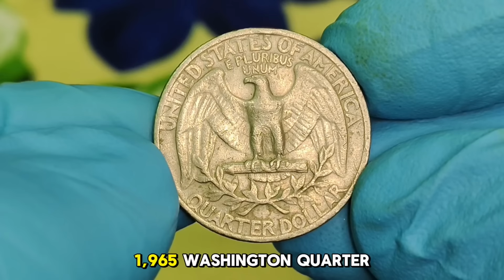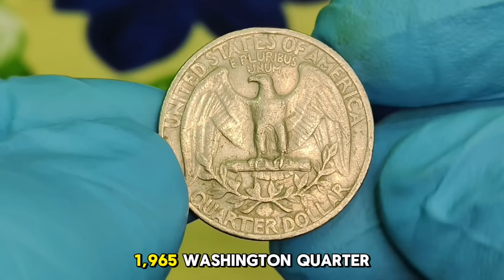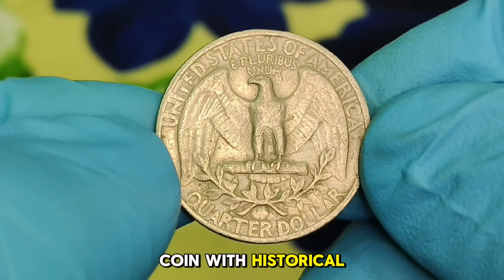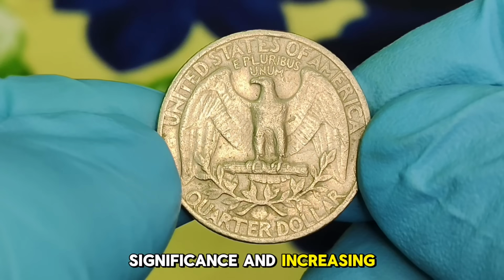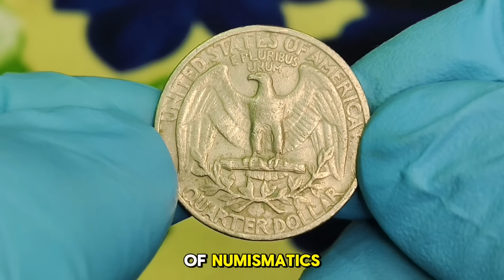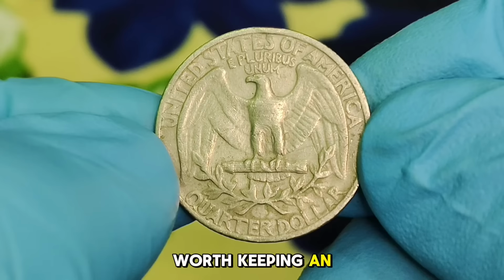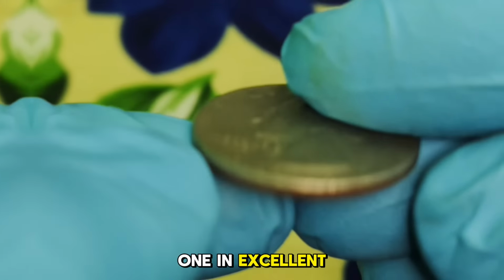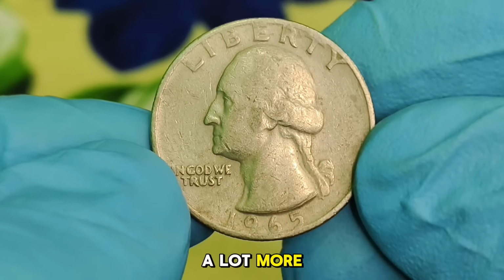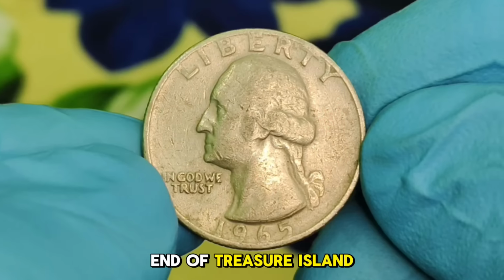To recap, the 1965 Washington quarter without a mint mark is a rare coin with historical significance and increasing value. Whether you're a seasoned collector or a newcomer to the world of numismatics, it's a coin worth keeping an eye on. If you have one in excellent condition, hold on to it, because it could be worth a lot more than you think.